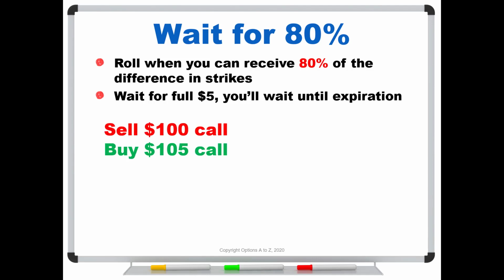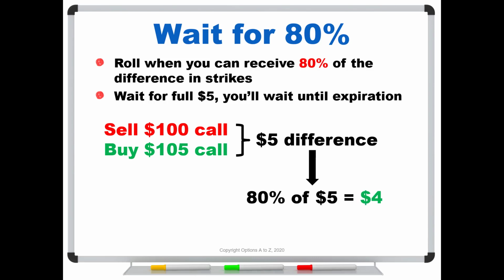So for instance, let's say that you sell your $100 call and buy the 105 call. This is your roll. That's a $5 difference in strikes, and 80% of this $5 difference is 4. So what you want to do is wait for this trade right here, selling the 100 call and buying the 105 call, to trade for a credit of 4. Not 2, not 3.75, 4. And when you see it trading for 4, or at least really close, I mean, if you can get 3.90, might not be a bad idea, but you definitely don't want to be doing it for these small 50 and 70 cent credits that people take.